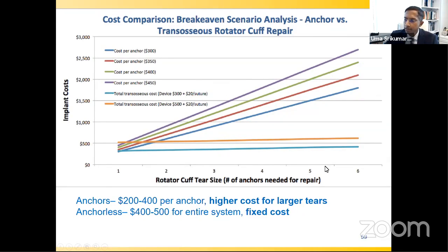With an increasing size of tear, also accounted for by the increased number of anchors needed, a transosseous system does not increase in cost. So a small or a large tear can be completed with a single transosseous system versus an anchored approach where additional anchors are required. So if it's a very small tear, the costs are quite similar. If you use one anchor or one transosseous system, there's not much cost savings here, but the cost savings become much greater with larger tears and massive tears over the spectrum.